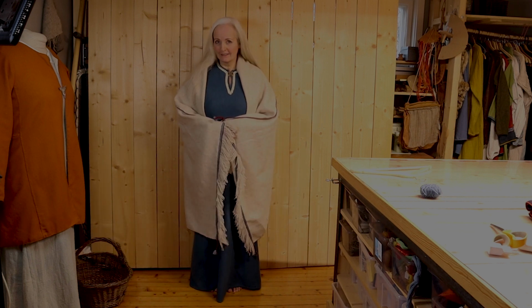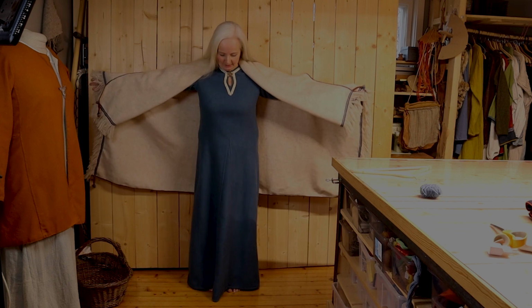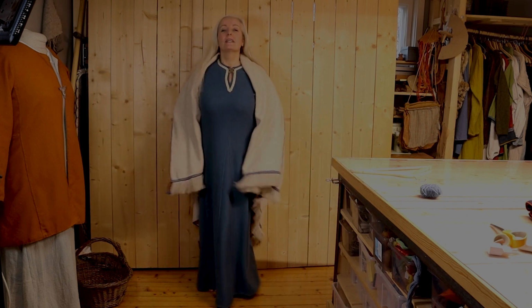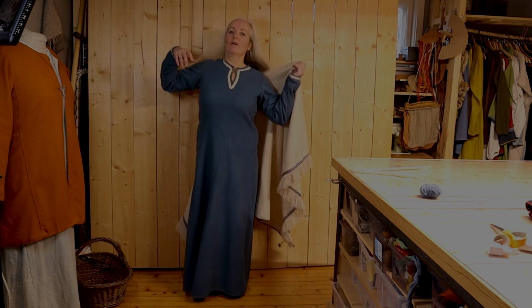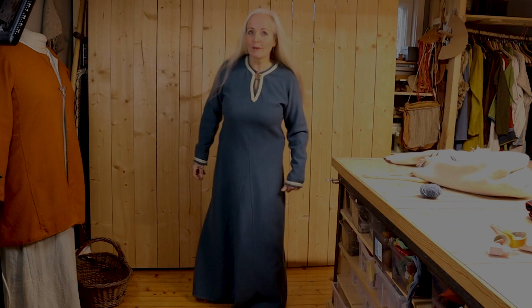Hi, I am Nille, and today I'm talking about this blue dress. It's the dress from Olga, also elements from her cloak.